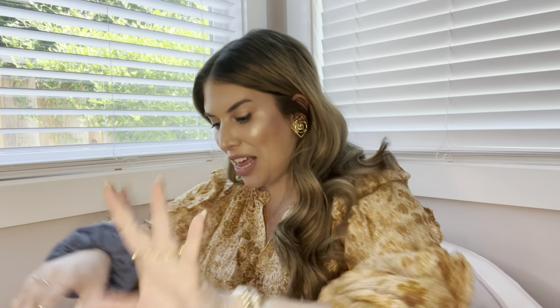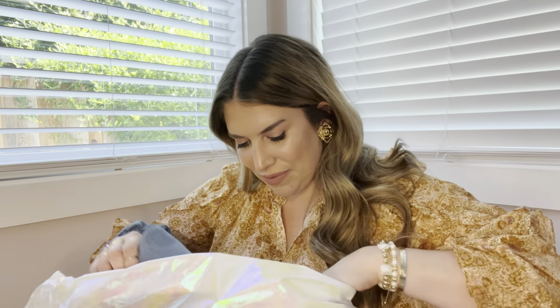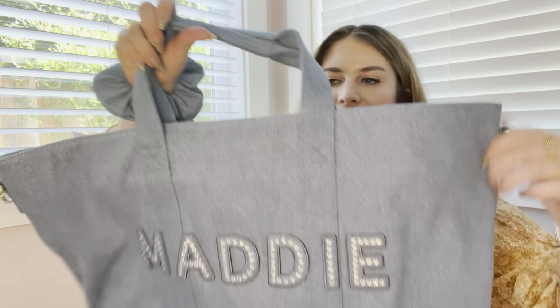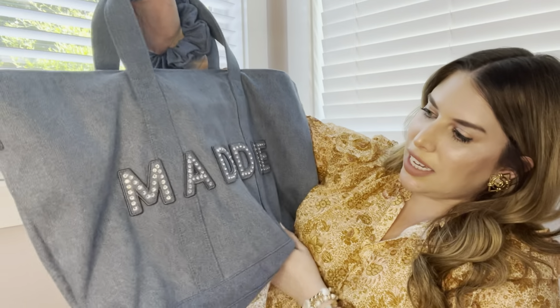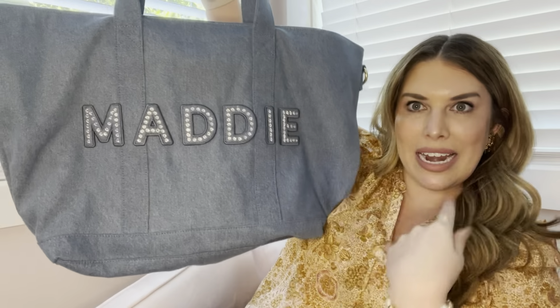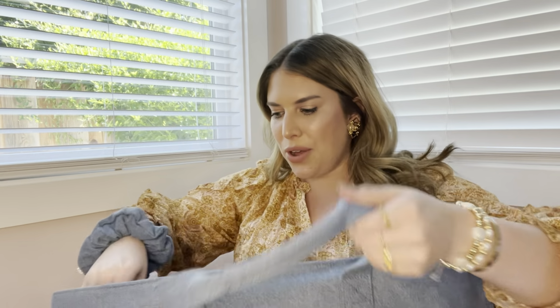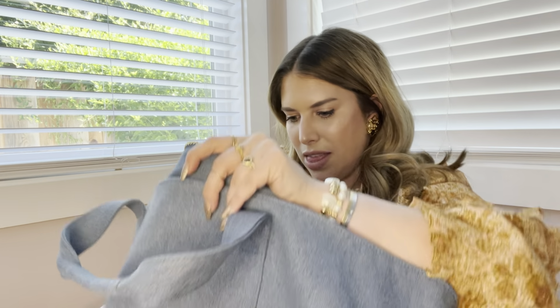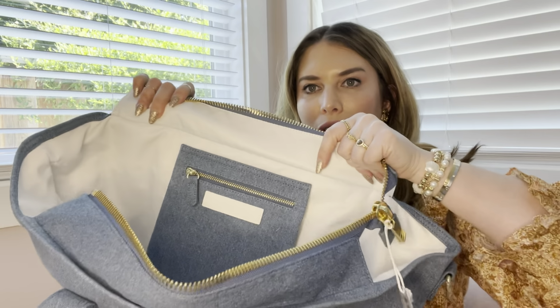And then finally, this is the first time I've gotten an item like this. The last item I chose was the tote. And this is my first full-size Stoney Clover tote. It's huge. This is definitely never full GN vibes. And I got my name on it, my name in lights, my name in rhinestone. Love the hardware. And this also has that nice wipeable lining and a cute little interior pocket and a little crossbody. We love crossbody. I'll never be over that.